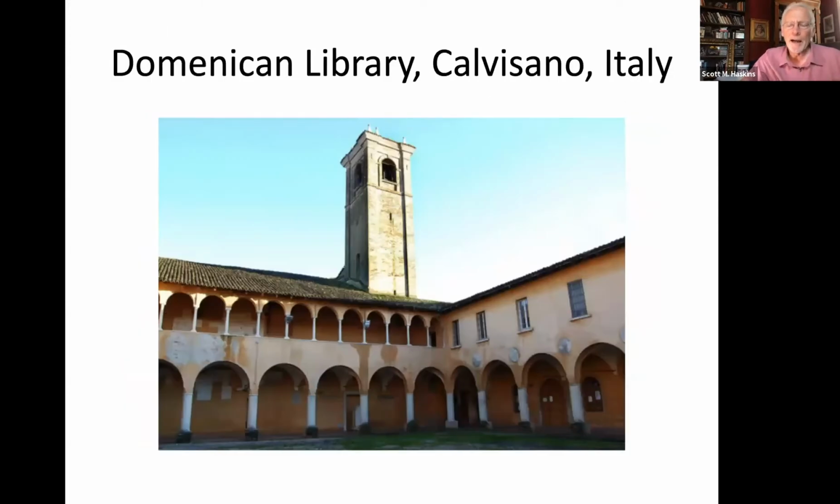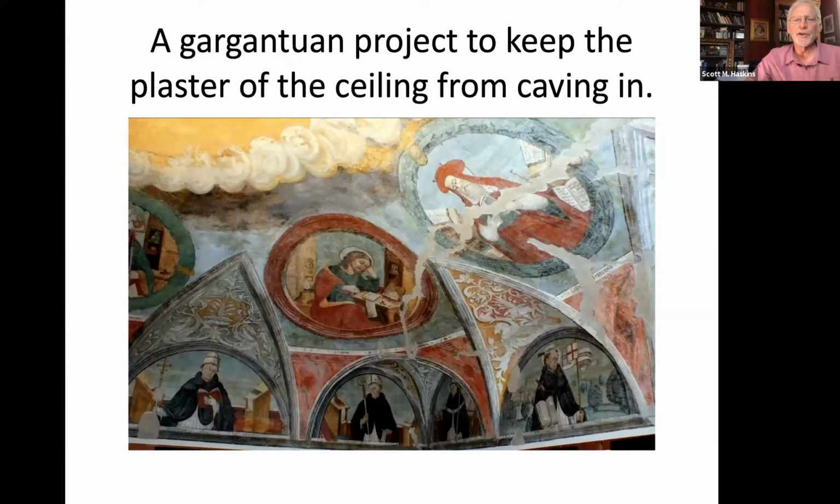Anyway, this was another building where I worked, and they uncovered a walled-up library room, and in this library room were these murals that were on the ceiling in the vaults, and they were completely painted out, and everything was falling down, and the plaster was falling off. And so we began. It was just beyond reality for me. I came from Los Angeles, and here I am in Calvisano, Italy, saving hundreds and hundreds of years of art history.